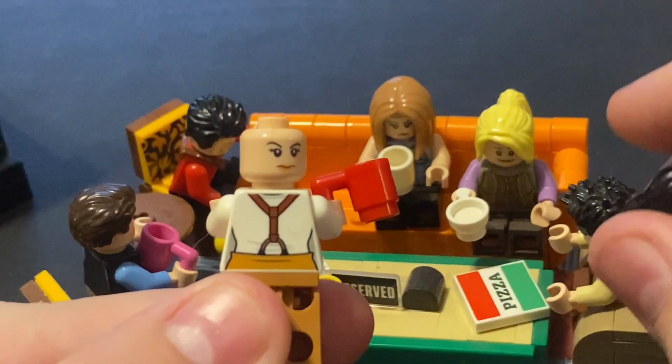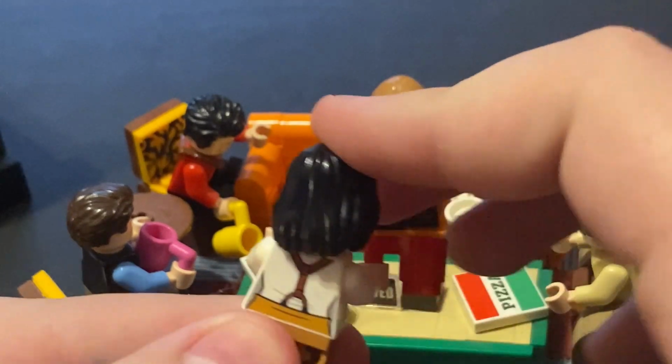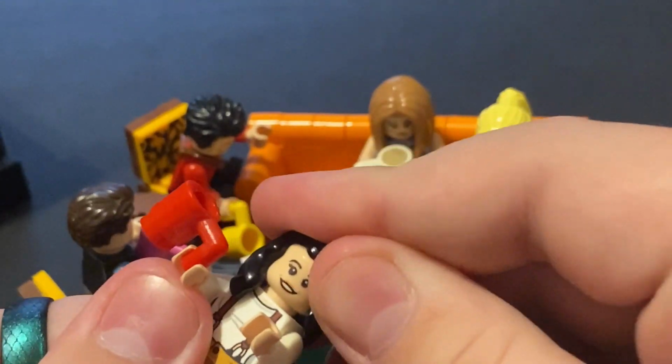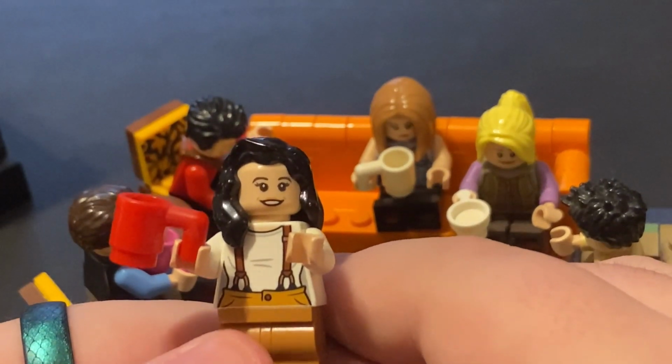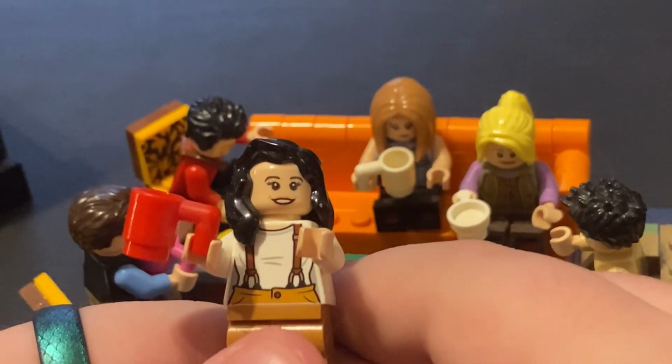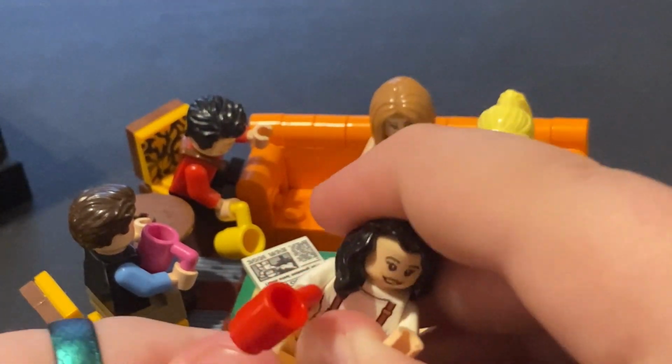She also has printing on the back. She has an alternate face. She kind of looks mad on her alternate face, but then way more happy on her other look. She is a chef, and she works at many different kitchens throughout the show.